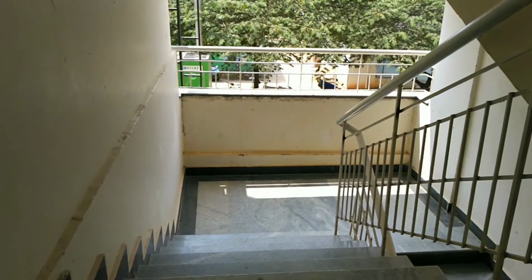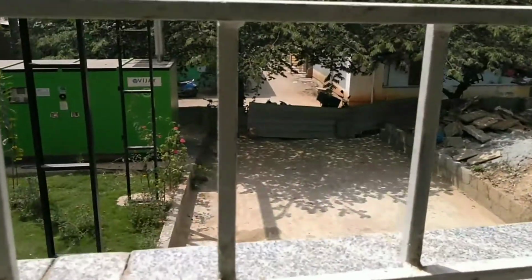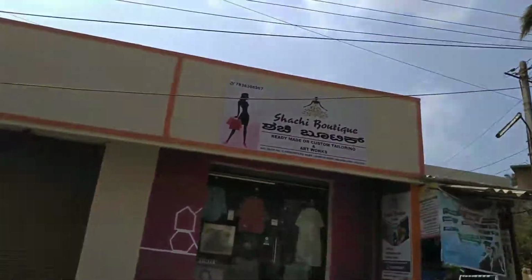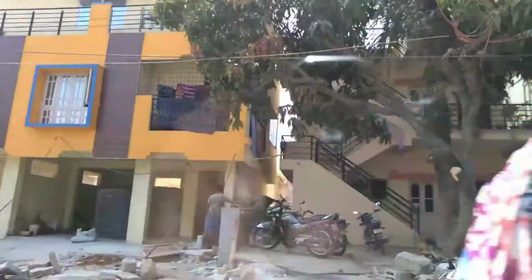Now this is my house and I am going to the cab and going to the auto station. So come, let's go on a bit fast. Here, I am on a cab right now and we are heading to Bangalore station. I am going to show a view of my cab. Okay, let's see how my cab looks.